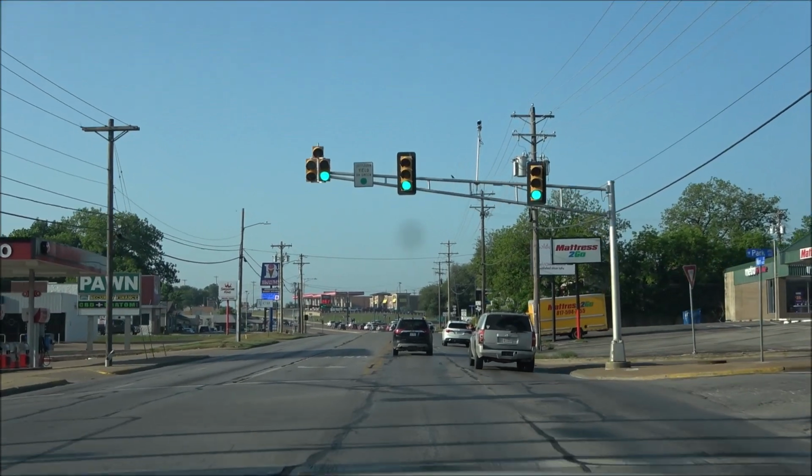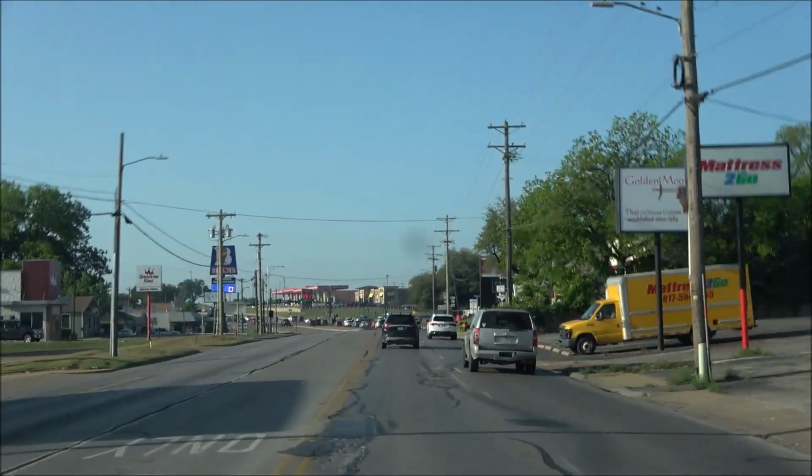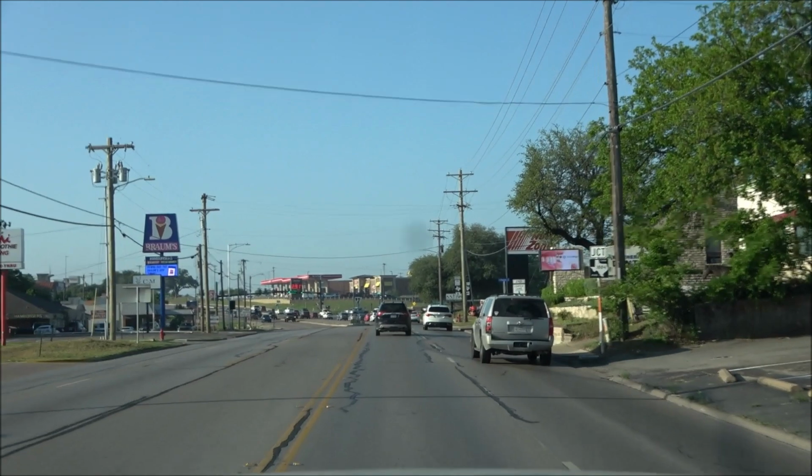Look at that, diesel 3.12. I saw it for 3.09 back there a ways. I'm going to be filling up here on the way home.